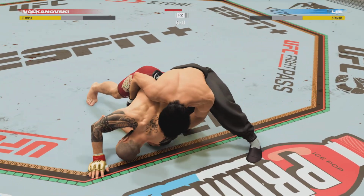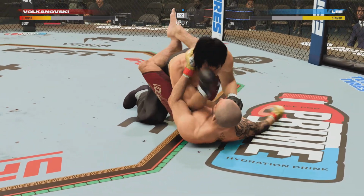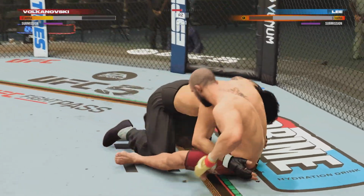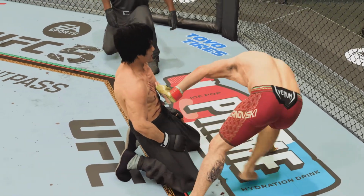Final seconds here of round 2. Now drops inside that closed guard, DC. Full guard. Let's see how patient he is as he attacks a submission or big ground and pound. Volkanovski's got his hand looking for a guillotine. Oh, and there's the horn at the end of the round.